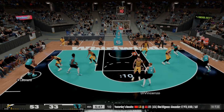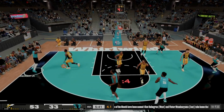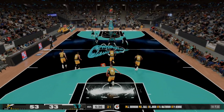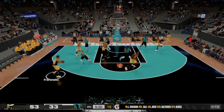And there have been 2 very different performances from these teams today as we get going in quarter number 4. Setting the floor for the Hornets, they've got Paul George. LaMelo Ball is out there with Jalen Brunson. And it's Nikola Jokic. And it's Mathurin in at the 3. And George kicks to Brunson.